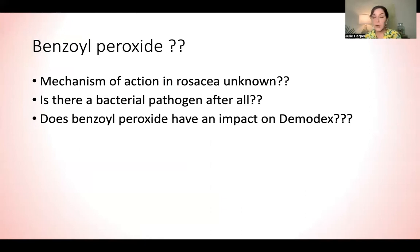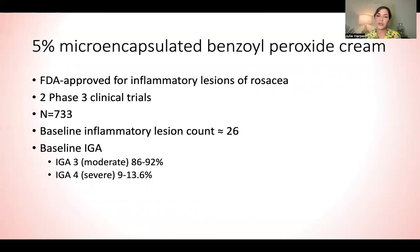We have another very newcomer in this space. We have benzoyl peroxide, and the mechanism of action in rosacea of this is really unknown. Probably it's working because it does have an impact on Demodex, and Demodex is a trigger that triggers inflammation. And so this would be one way where benzoyl peroxide could be anti-inflammatory. But I would also say it may be that because of how well this benzoyl peroxide worked in studies, it may make us rethink the pathogenesis of rosacea a little bit. And so we can stay tuned on that.